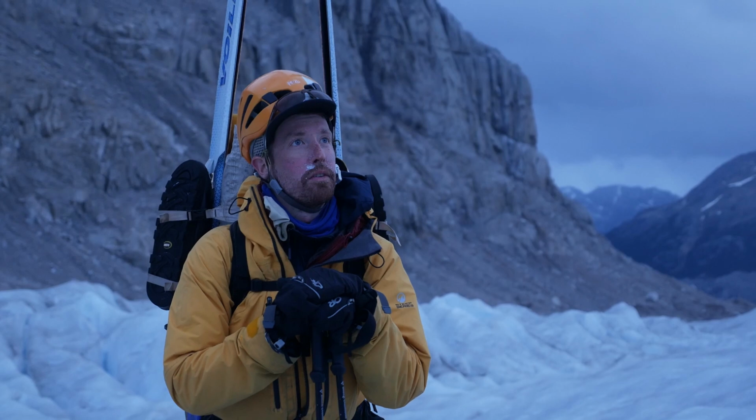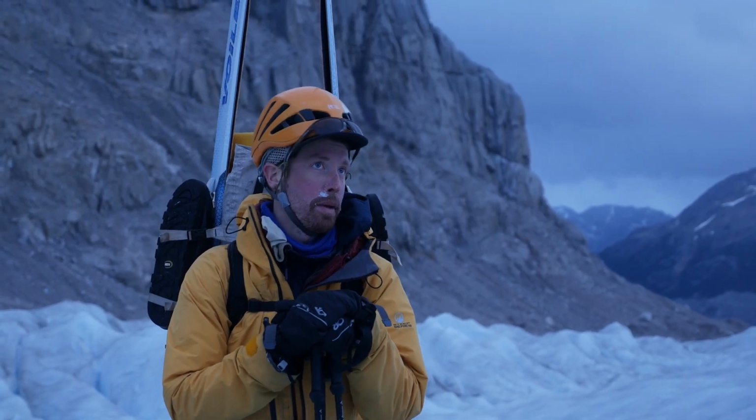Sled in the middle of the Neff Glacier. Fully grown 27-year-old man, and I almost just pooped my pants. Just wanted to make sure that you guys. That looked pretty urgent. It was.